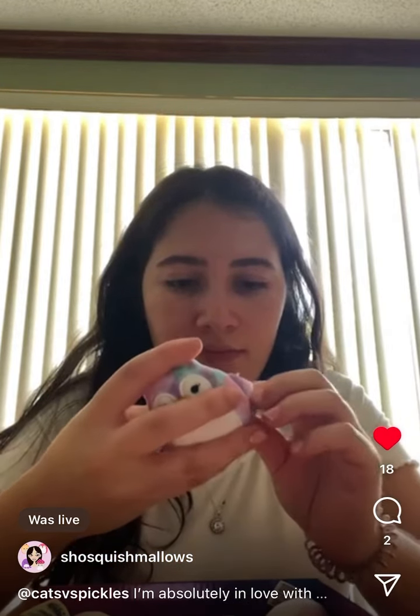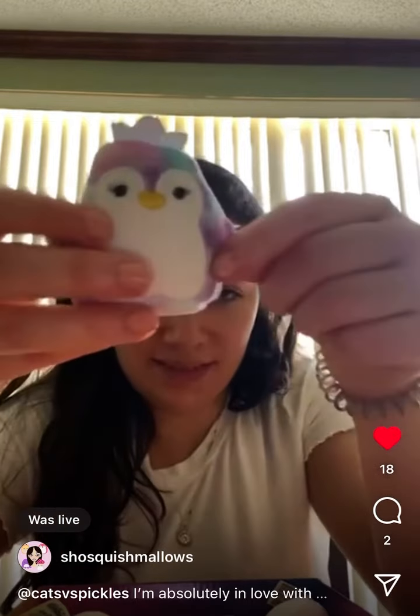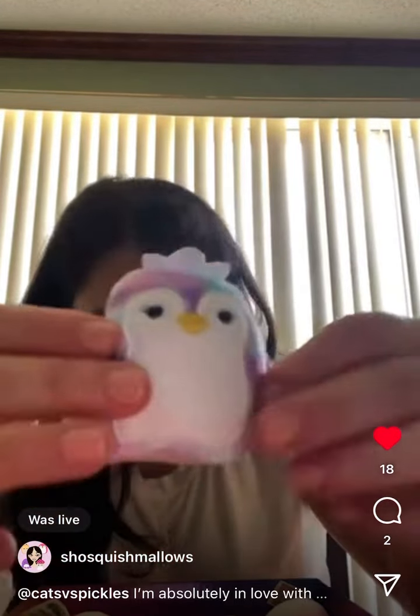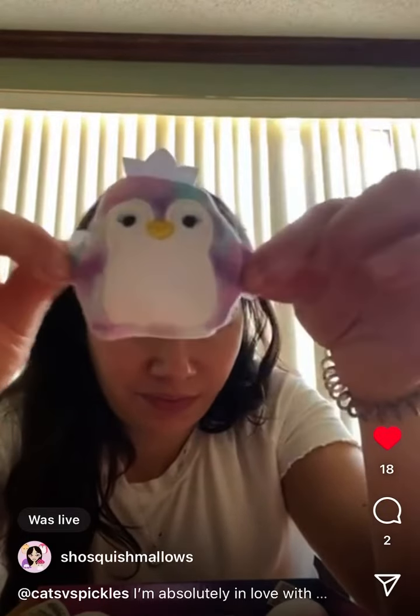Okay, and then there's this cardboard. Oh! Okay, let me do the penguin with the crown on it. I like this one, it's really cute. I know this one, but I forgot its name.